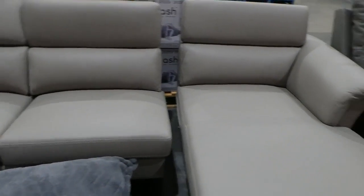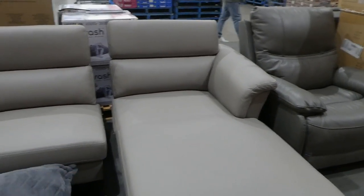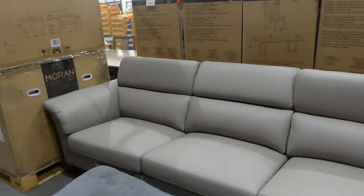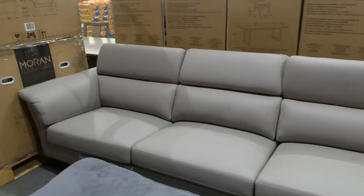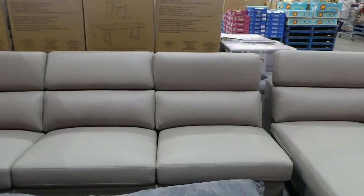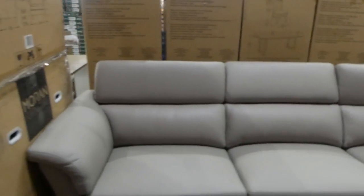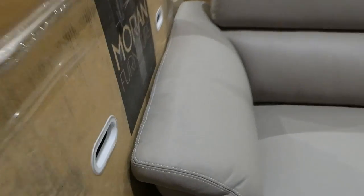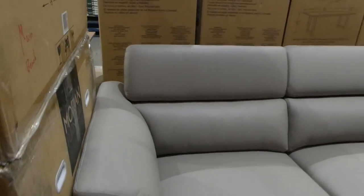There's usually little things to hold, secure them to each other. So you can see there's the lounge, and then you've got the three seater sofa that goes with it. There's no boxes here. But if I can find the old listing for it on the website, I will put that on there so you can see more things like measurements and stuff like that. But you can see it's got stitching here that's really pretty, and it's such a smooth leather as well.